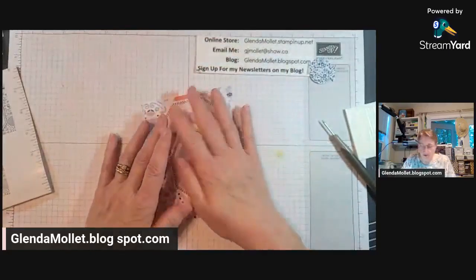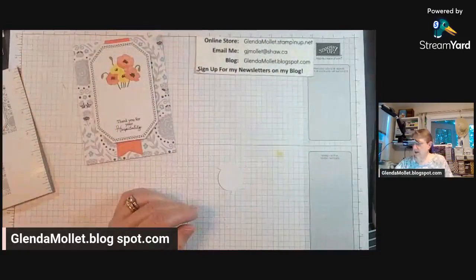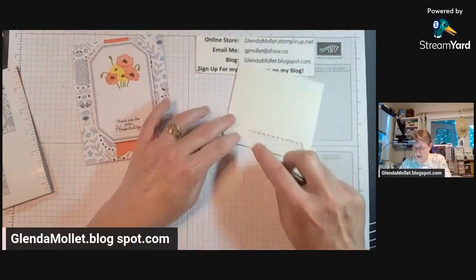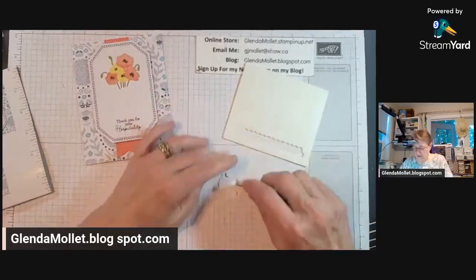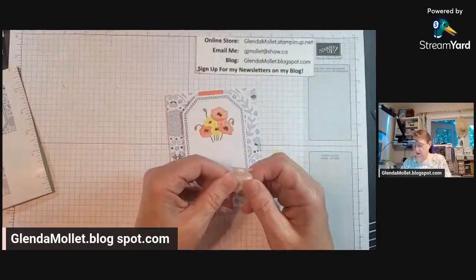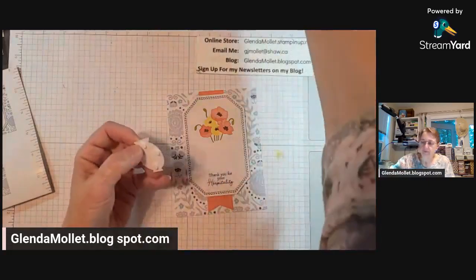Now we're going to put, they said use the strips again, but I think I'm just going to grab my dimensionals. I'm going to use my dimensionals. And I can save those strips just in case I decide to do something else with them. And this is going to go at the bottom of the flowers there.